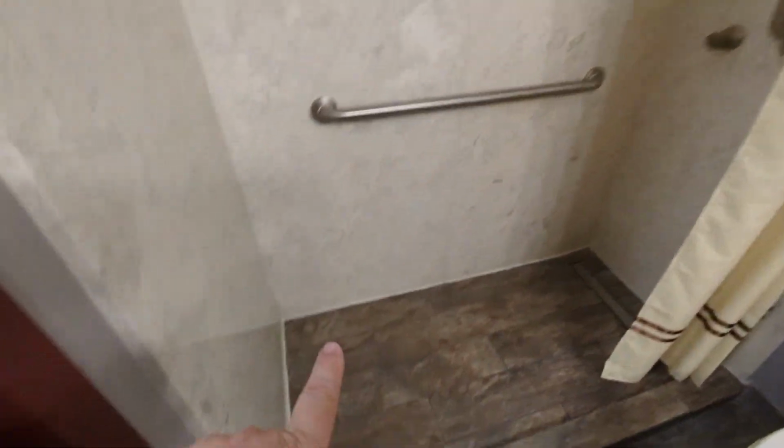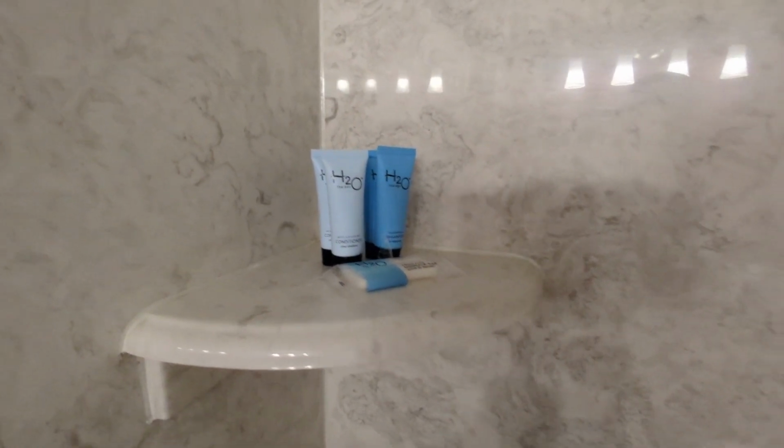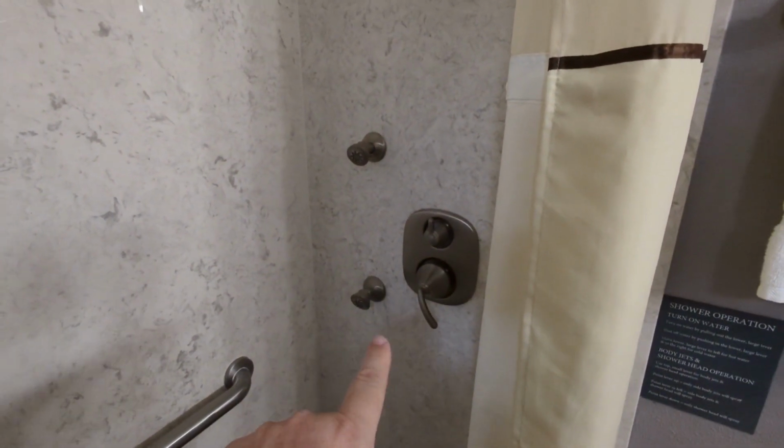Then you don't have a bathtub, but you do have this nice shower right here. Big shower head, which I do like. But you also have these jets on the side, which I haven't tried out yet. I'm gonna have to turn those on and see what they're like. And they do give you the H2O therapy shampoo, soap, and so on. I'm intrigued by those jets. We're gonna have to come back to that.